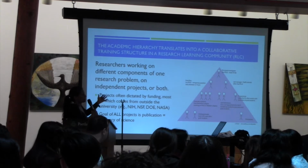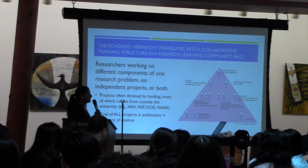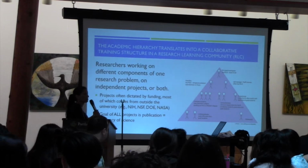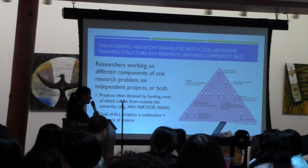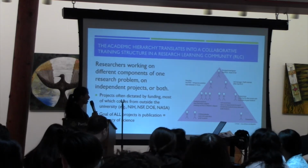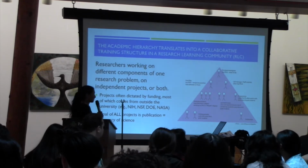People who are also going to be contributing to similar research questions and may be involved in training of other personnel. You'll also see graduate students. These are people who are working towards a master's degree or a PhD, a doctoral degree. Lab technicians, programmers, undergraduate researchers, of which you will fall into that category.